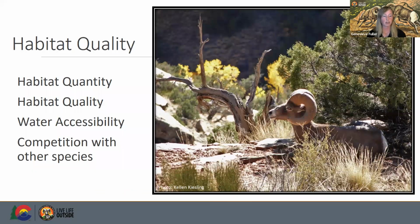And then there's habitat quality. There's the amount of quality habitat out there that really can limit these sheep. We're lucky to have some really great conservation areas and wilderness areas that limit some of the development that happens out there. So the quantity of habitat is quite good out there. But we've had a pretty steady drought for the last several years, and so that does affect some of the plant life out there and the habitat quality.